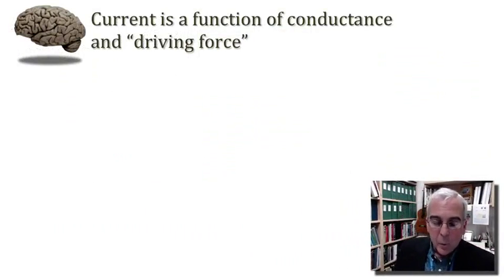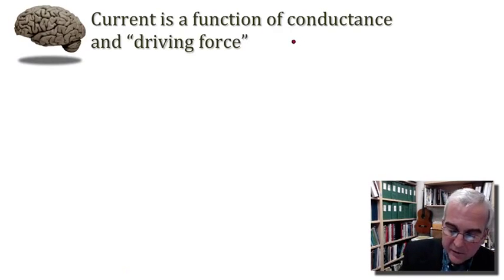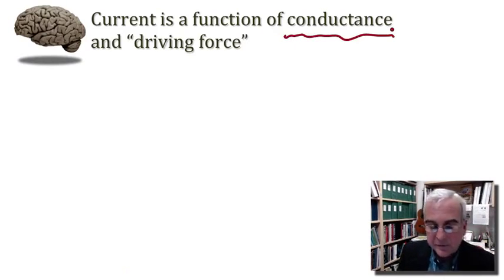Okay, well, I think we're ready to move on in our consideration of these data, and I want to introduce an additional concept that I think helps us come a little bit closer to the underlying biological mechanisms that explain the ionic basis of the action potential. And this concept that I want us to think about is conductance.